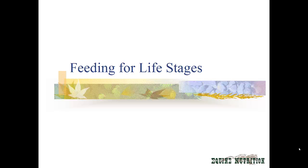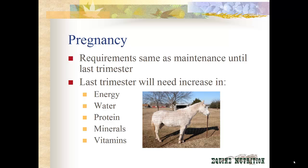So we're going to talk about feeding for life stages in your horse. And we're going to start with pregnancy. Now, for the pregnant mare, she has to consume adequate nutrition because obviously she needs to maintain herself, but she also needs to have the nutrition that will allow this fetus to grow inside of her.